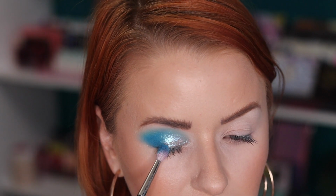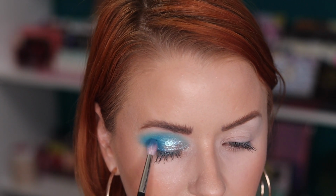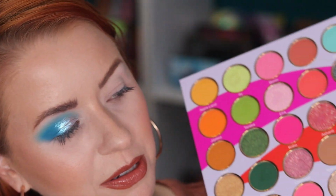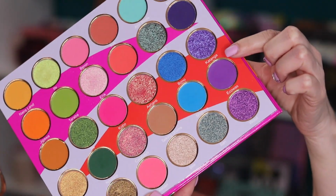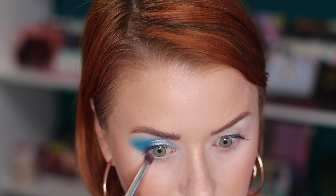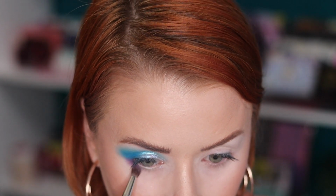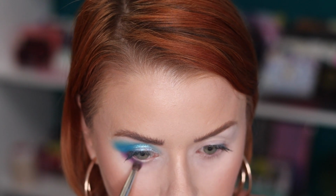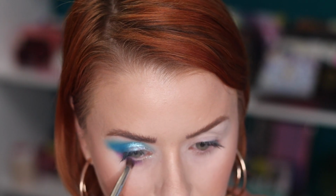Adding a little bit more of the dark blue right out here. Okay, now let's do something on the lower lash line. I think I'm going to go into the purple. Can you see it? I'm going to go in with this one right here. And I'm using a BK207. I'm going to stop right there in the center. So just right here.